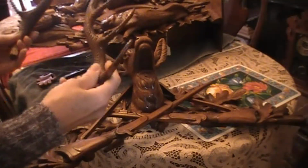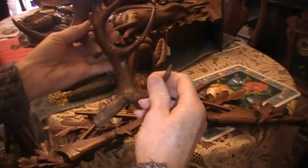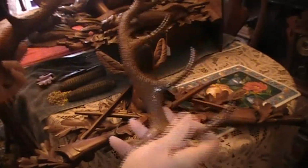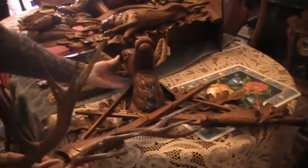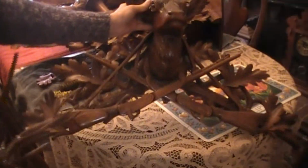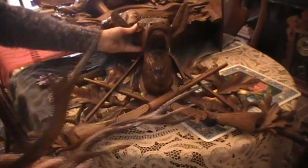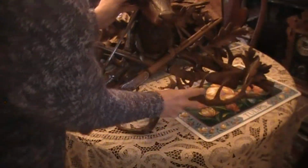When he was taking it down from his wall, he grabbed this antler by the end and tried to pull it up and broke the end off of it, so I had to repair it. And since this was screwed on, he didn't want to take it off and whacked it on the door going out the door. So anyway, it was not a pleasant buying experience. Let's just leave it at that.